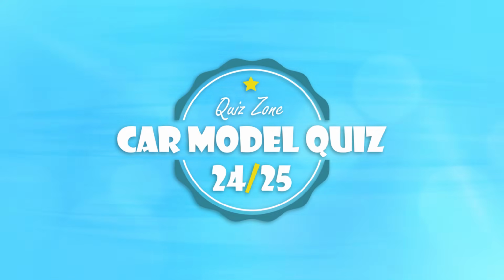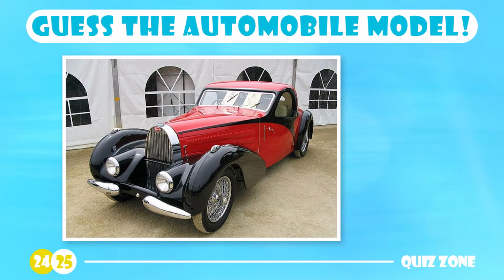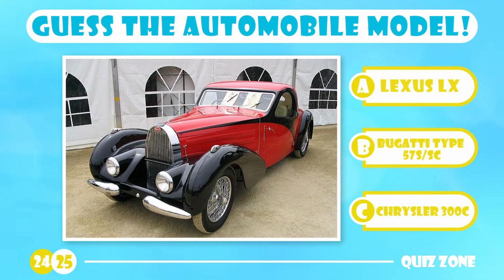This beautiful machine looks like it was pulled straight out of Gotham. What is this pictured car? Is it a Lexus LX, Bugatti Type 57S SC, or a Chrysler 300C?